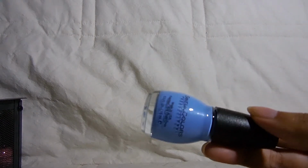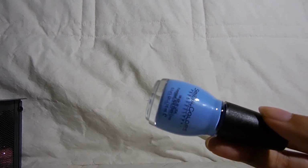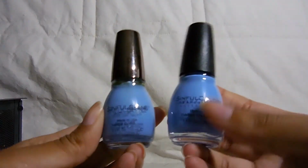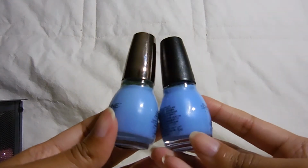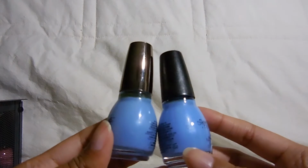So then this next color is in the color C'est La Vie. And this looks very, very similar to Alfresco, which is from the Sinful Shine line. So these both look extremely similar. This one is a tad bit darker. Yeah, it's just like the tiniest bit darker, but they are extremely similar.